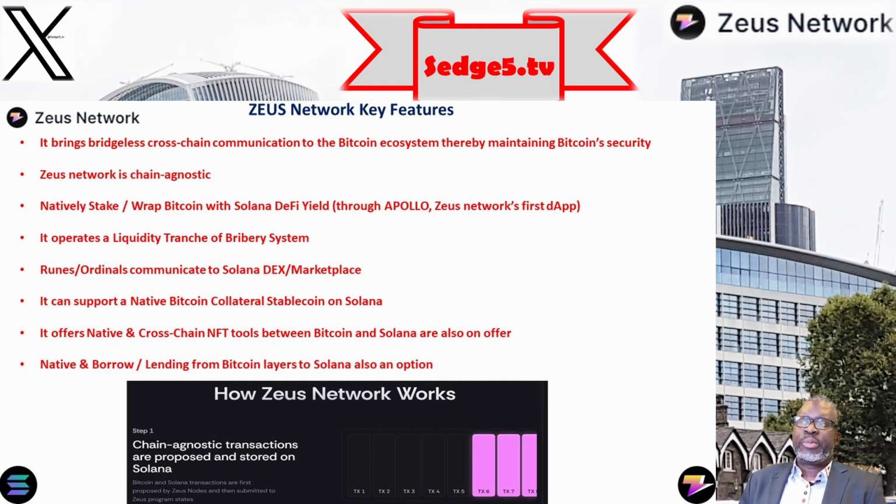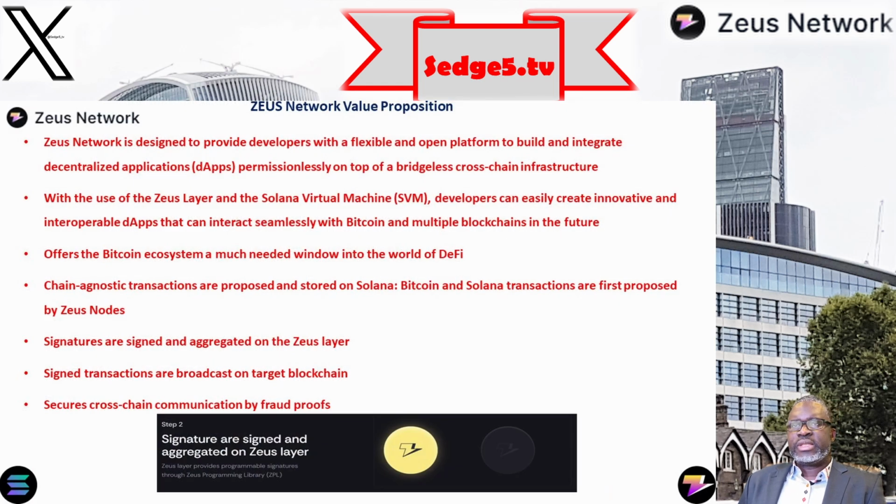Let's look at some of the value proposition for Zeus Network. Zeus Network is designed to provide developers with a flexible and open platform to build and integrate decentralized applications or dApps permissionlessly on top of a bridgeless cross-chain infrastructure. With the use of the Zeus layer and the Solana virtual machine, developers can easily create innovative and interoperable dApps that can interact seamlessly with Bitcoin and multiple blockchains in the future. Zeus also offers the Bitcoin ecosystem a much-needed window into the DeFi world from across the crypto ecosystem, and this time it's Solana.